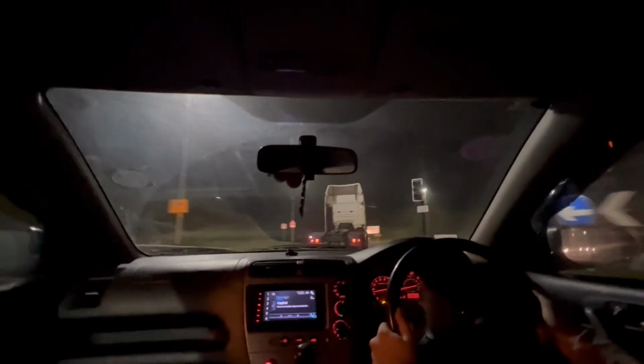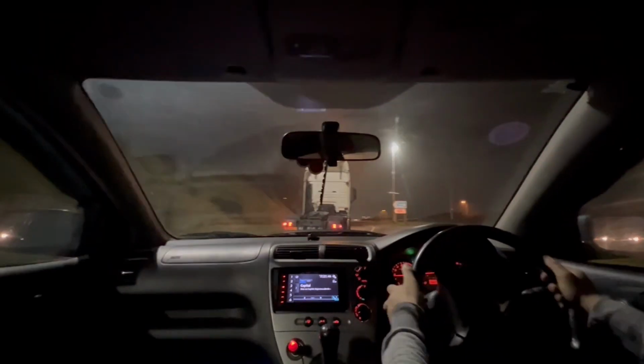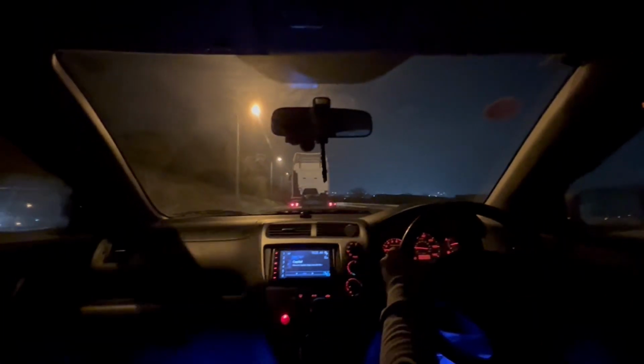Do some normal driving for now. Just normal. Some space, I'm just going to overtake. My lights aren't that bright if you can't see outside.